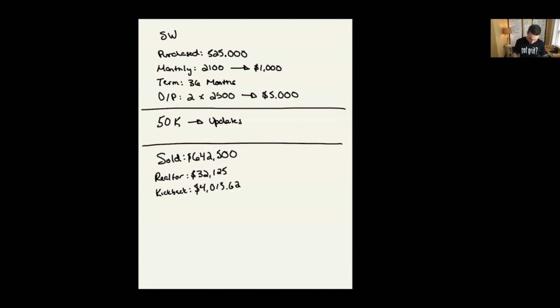So this is a kickback. This is going out. This is coming back. And then what was due to the seller? Due to the seller was roughly $489.